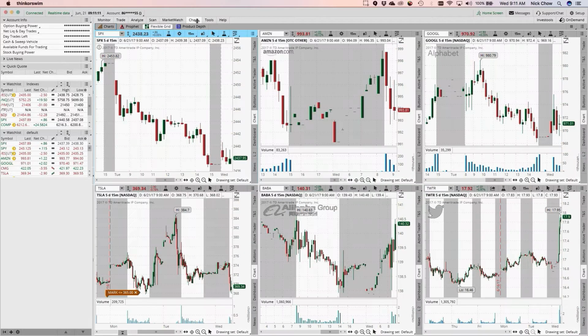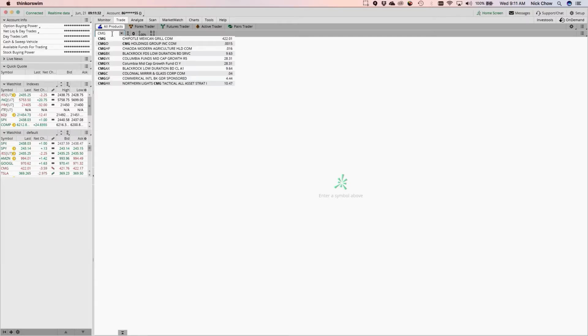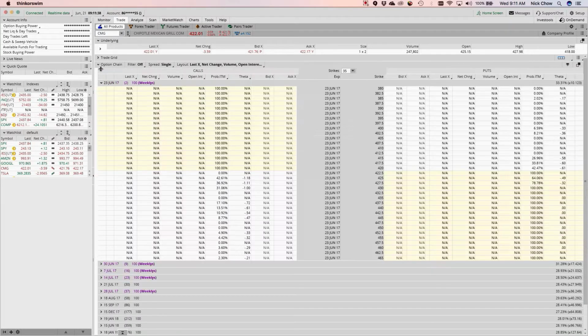What I like to do on super green days or super red days, I typically like to put a trade on, or if a stock takes a huge hit or if it rips up. What I do here is I don't buy options. A lot of people outright buy options. One we're going to be looking at today is Chipotle. Just to give you an example, let's put this chain here.